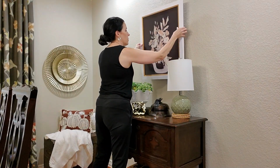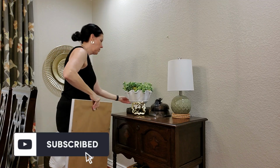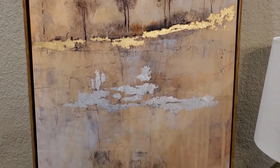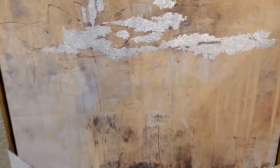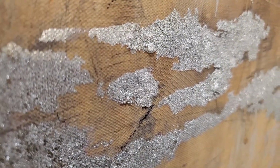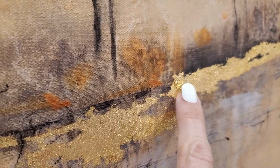I'm removing my existing portrait and decor here on my side table. I found the perfect picture for this room. It came from Kirkland's. I love to thrift, but sometimes you can get really good deals in store as well. This picture had texture to it. I loved the silver and the gold and the copper. It was just a very abstract forest print for fall.